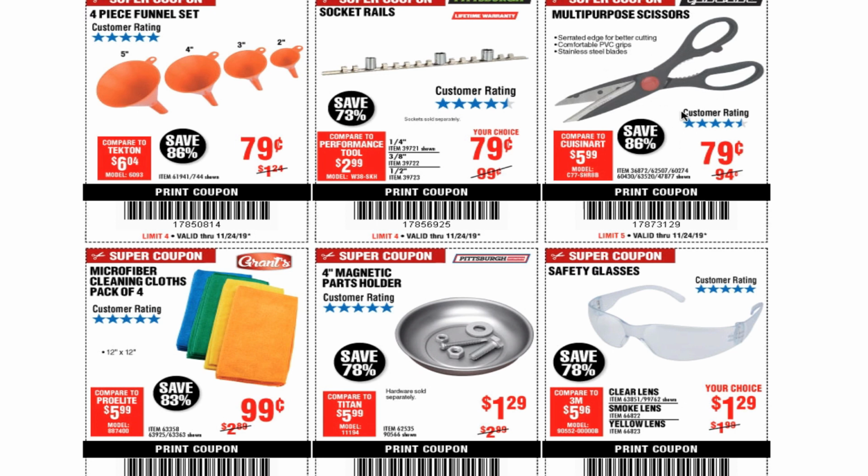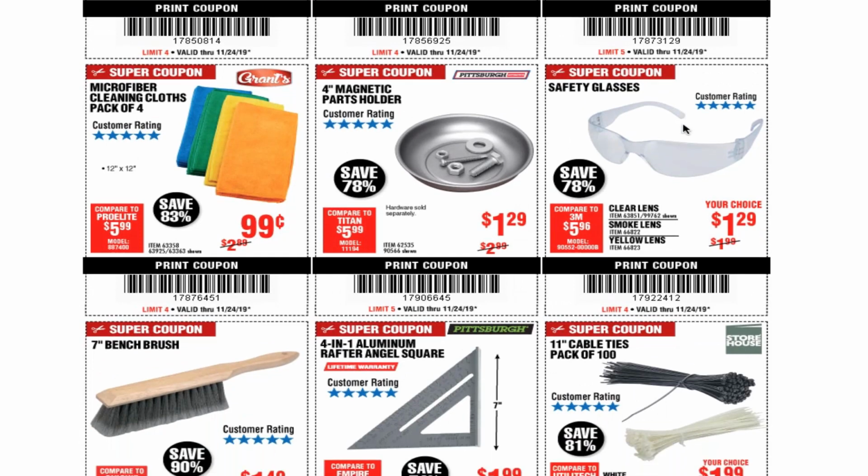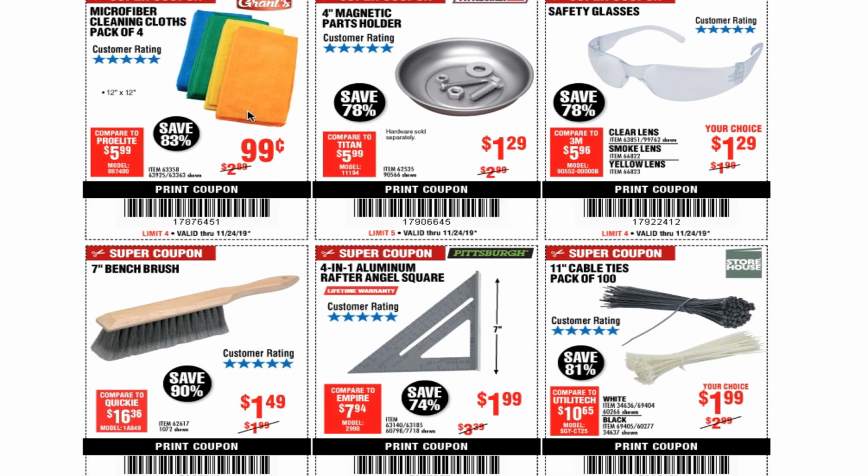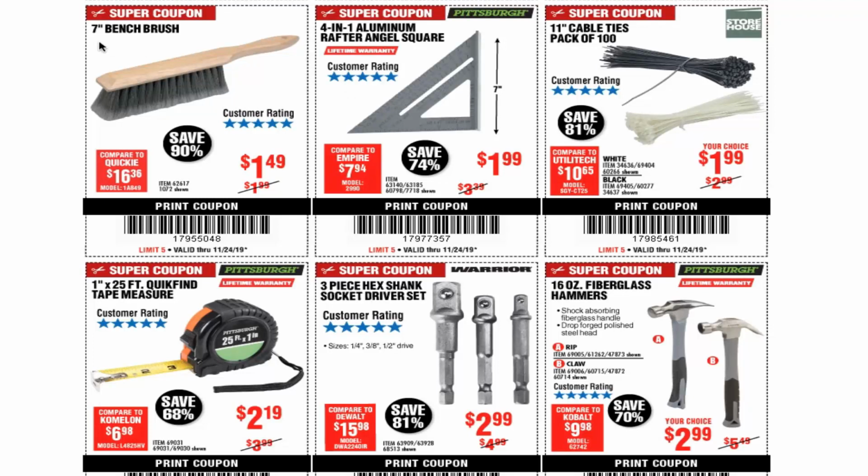Not the best ever. This used to be a free item, and now I guess they're selling it. This used to be a free item too. Well worth it though, at 99 cents. Pack of 4. This used to be another free item too. This is a 4-inch magnetic parts holder, 1.29. Safety glasses, 1.29. Got the 7-inch bench brush, 1.49.